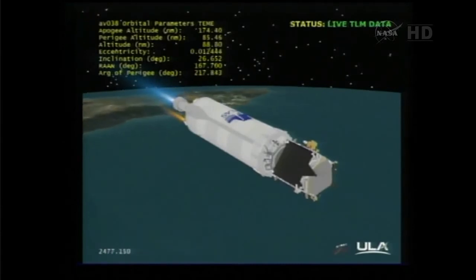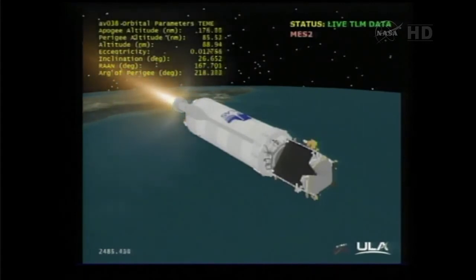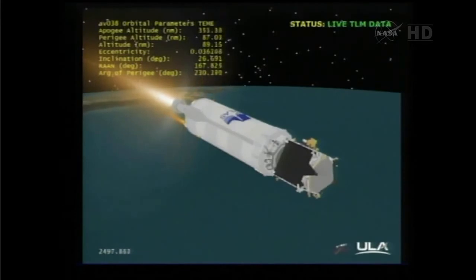Looking good, coming up on MES. Ignition, full thrust. Main engine is up to nominal operating parameters. Everything looks good. And we're seeing expected start transient is being nulled out in rates. Engine operating pressures are looking good.